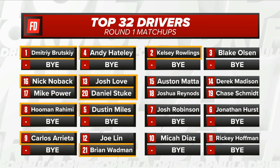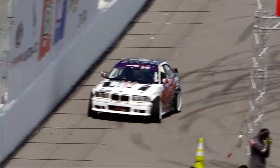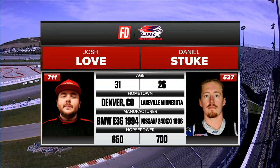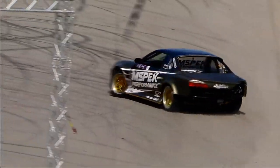You saw there, sometimes you have driver A, driver B. You would have driver A win. In this case, it was one of those really rare ones, a split decision down the board, driver A, driver B, and a one more time call. And we don't often see that. Happens a few times here and there. So we will revisit Josh Love and Daniel Stuke, which I do think is deserving of a one more time. It was right in that gray area where you could make an argument for both sides. So let's get some clarity and see who's going to move on into the top 16.